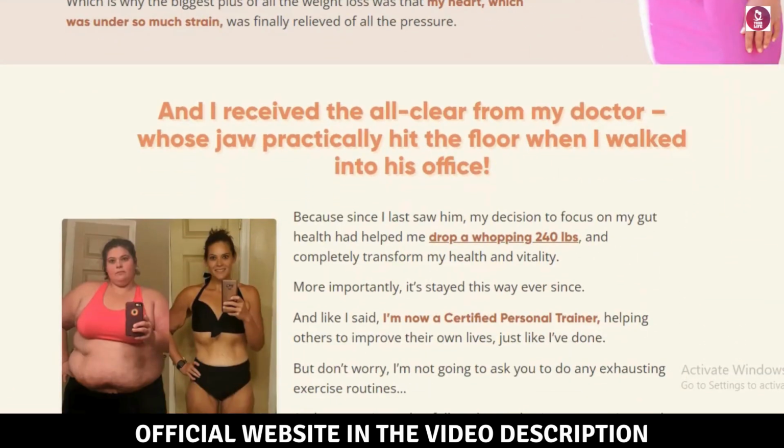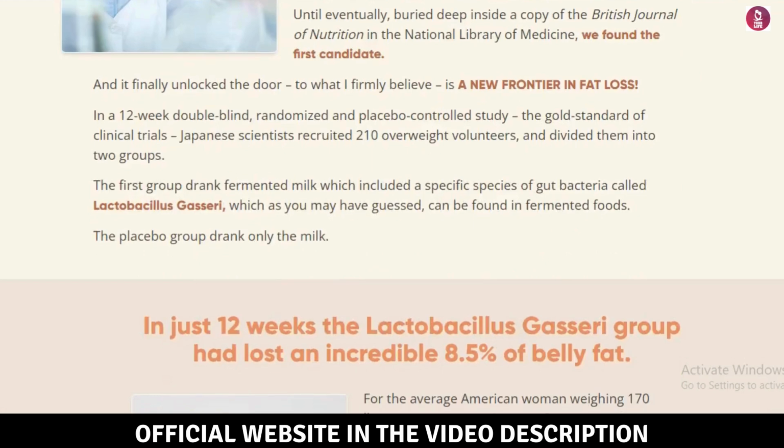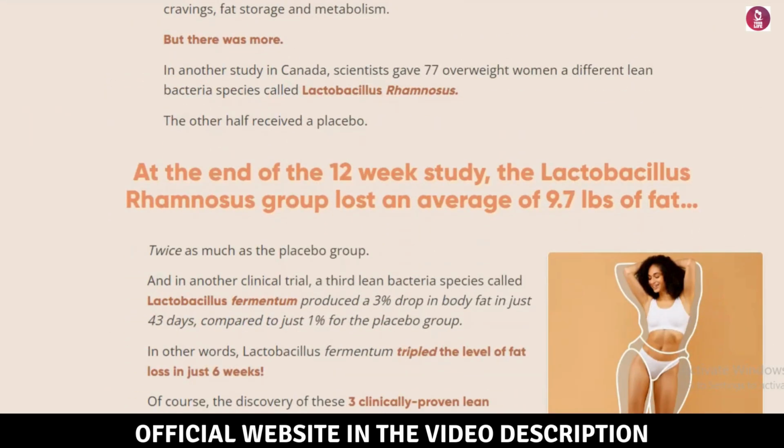LeanBiome uses DR capsules, which protect the beneficial bacteria inside from being destroyed by stomach acid, ensuring maximum effectiveness.